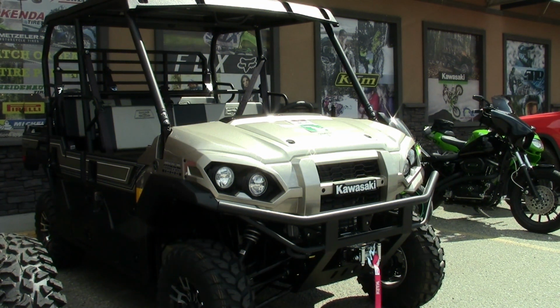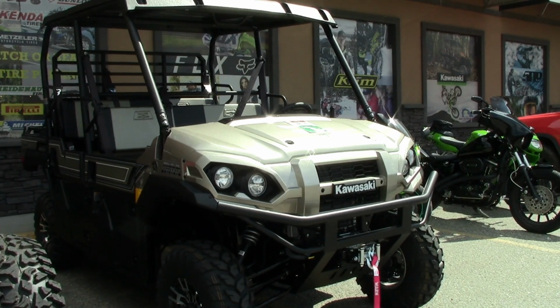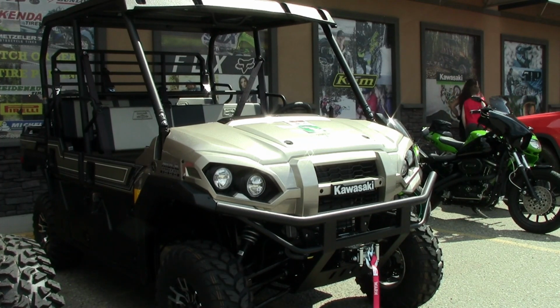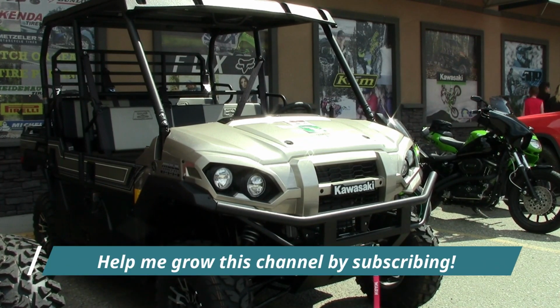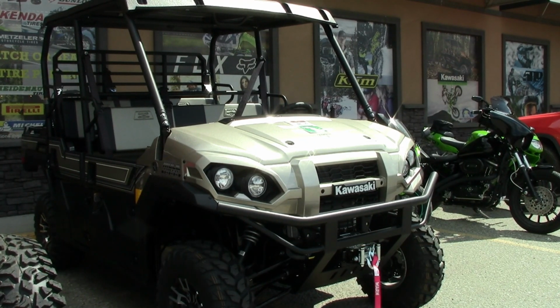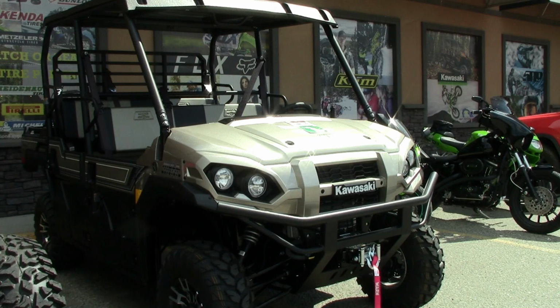So this guy is going to have a 999cc liquid-cooled 4-stroke dual overhead cam, 4-valve per cylinder, parallel twin engine. It's going to have a 92 by 75 millimeter bore and stroke. It is fuel injected, digital ignition, of course your electric start. It's going to have a dual range transmission with your high and low, and of course it is a CVT, so you're going to have your high, low, neutral, reverse, and park, I'm sure. It is shaft driven, and it's going to be like a two-wheel drive, four-wheel drive type of mode.